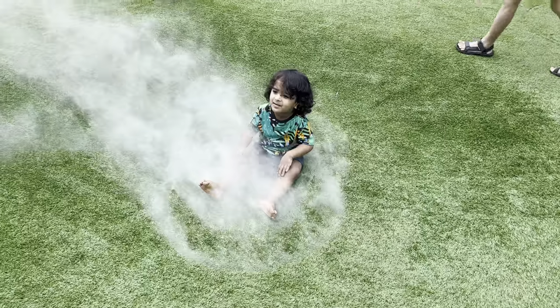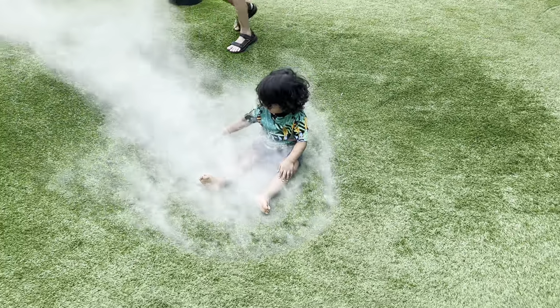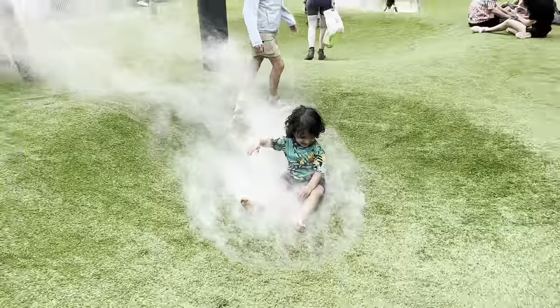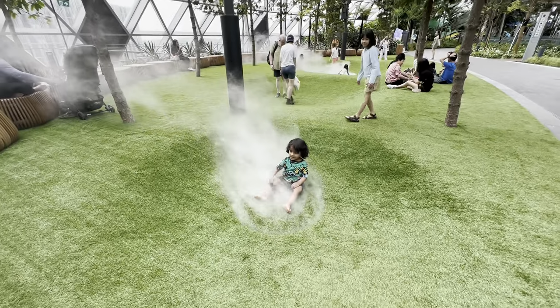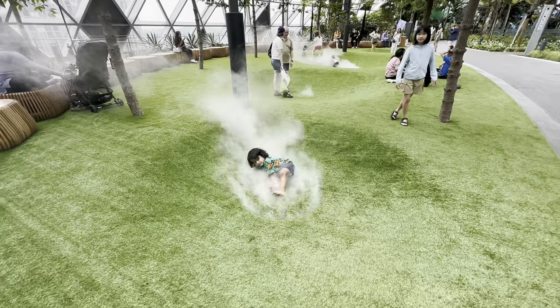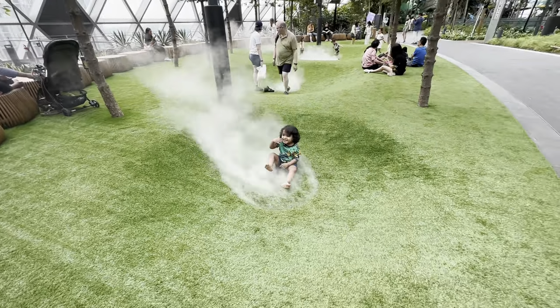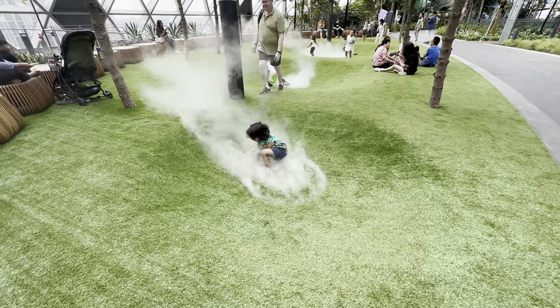This place is suitable for all ages, though it's highly recommended for children visiting Canopy Park. Here they can play with the realistic clouds and with other kids. For your part, you can sit on the ground and capture the smiles of your child.